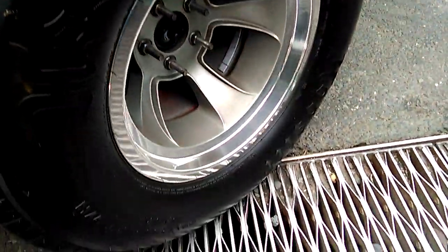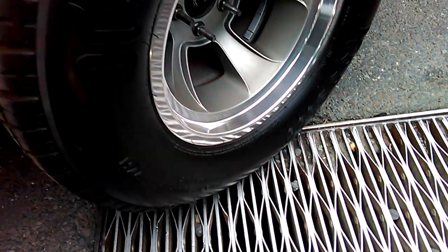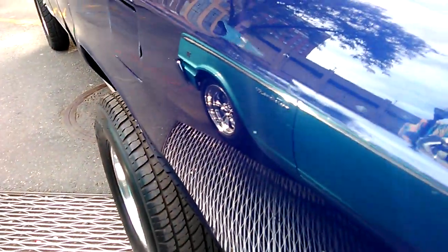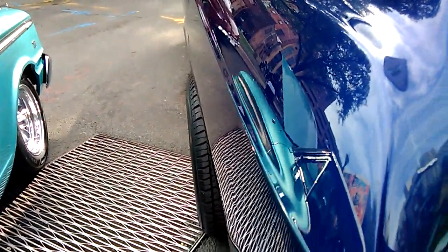Oh, look at this. It's got to be 15 by 10s. 29 by 12 and a half. It's not telling me much about the wheel. But the wheel is extending from the body about an inch. Looks like it's over here. Yeah, that's about an inch, right? See?